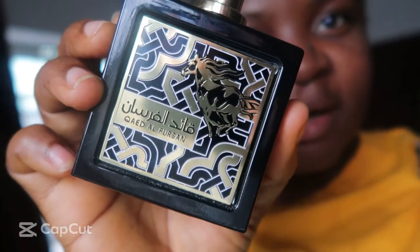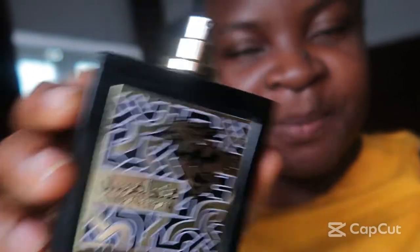So I'll be using the Arcade Elf on Sand perfume. Smells expensive, but it's so cheap. It's like 12k. So I think I'm ready. Let's go to the supermarket.